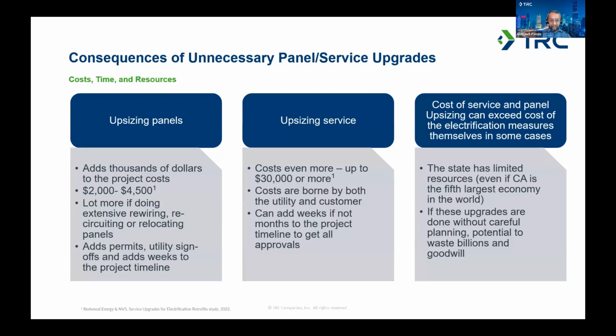but at a broader scale, we are trying to decarbonize our grid. We're trying to decarbonize our homes. Even though we have a lot of resources in California, they are still limited. And if we don't do this right, we can waste billions of dollars, not to mention goodwill. Every time a panel or a service is upsized without careful consideration, that's money we're taking away from electrifying another building or putting that money towards educating contractors or others. So this is an important need that I think many of the panelists later on will expand on.